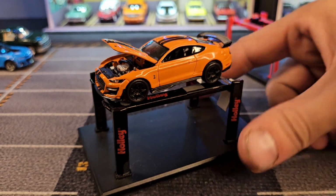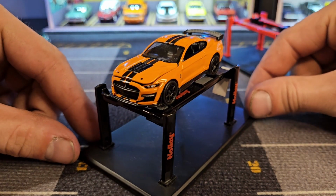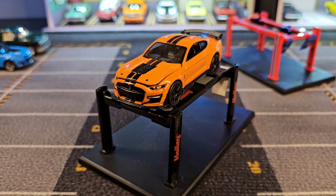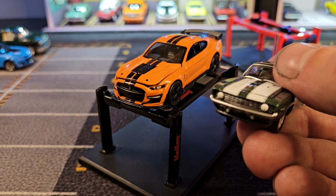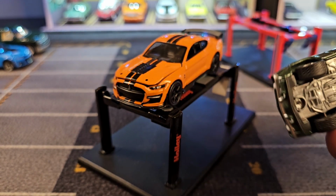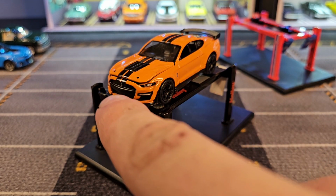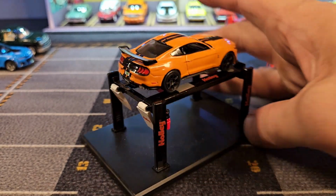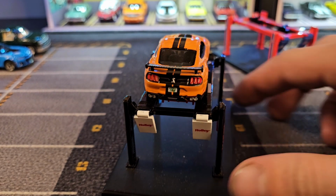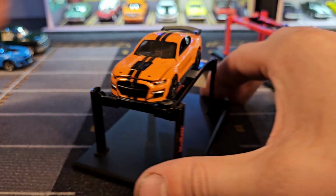Really, really mean looking car. I like the orange too, but I don't know. Maybe it's because I'm a Chevy guy and I'm biased, but here's a good example. I like Camaro stripes, they're on the hood, they're on the trunk, and they're usually on the spoiler. I don't like stripes that go all the way down from the very bottom of the car, all the way up across the roof, all the way back, all the way down the back and into the bumper area. It's just too much stripage. Maybe I'm biased, maybe I'm just not a Ford guy, but I like Chevy stripes better.